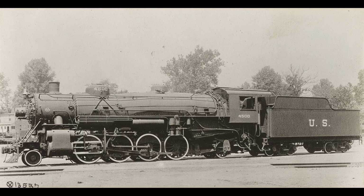The USRA Mikado being the most produced of all the USRA standards might at least partially explain why it received the most feedback, both good and bad. 858 USRA light and heavy Mikados were built in 1918, with many more copies being ordered after the end of USRA control in 1920. The six-coupled switcher came in a distant second at 402 units produced, and no copies were ordered during the interwar years.